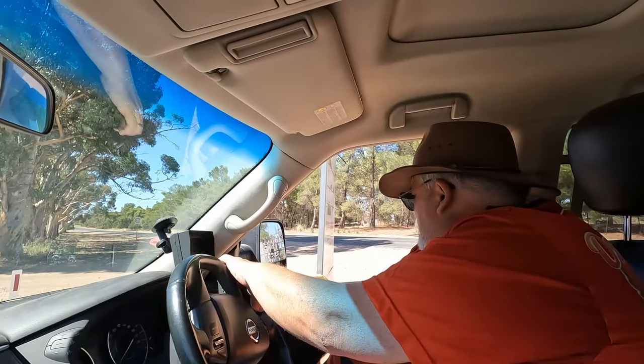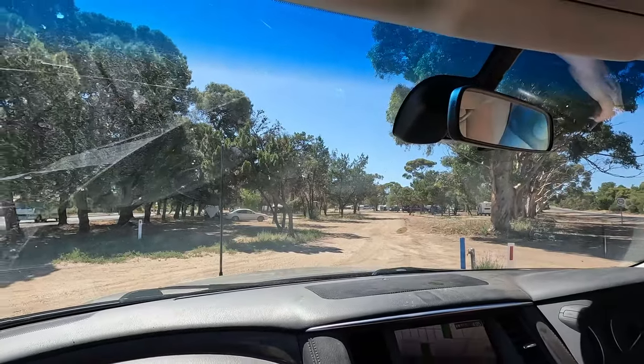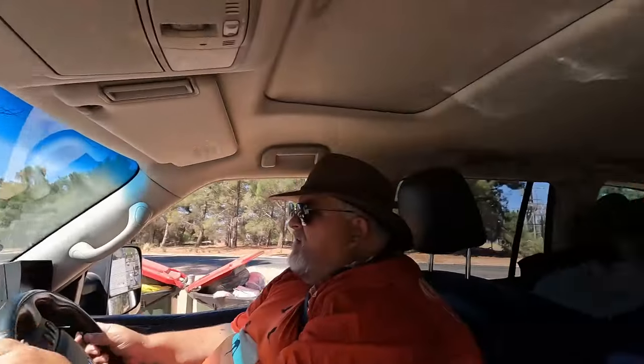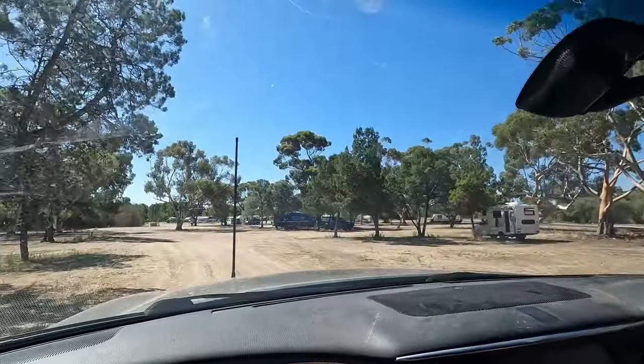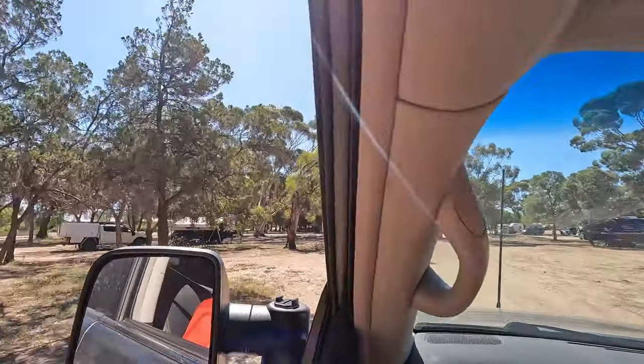Donation box? Yep. So self-contained vehicles only. Which is a bit strange, but okay, they've got campers in here as well. But yeah, you have to be self-contained. Leave no trace. Looks quite large. Yeah, it goes a fair way.